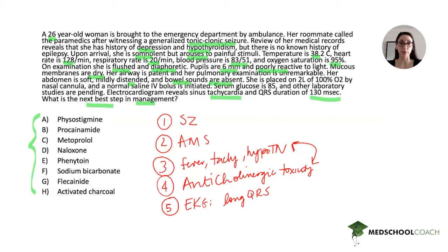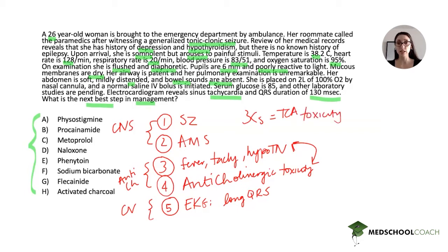Putting these two pieces together, we have CNS involvement. Putting these two pieces together, we have anticholinergic involvement. And putting this piece together, we have cardiovascular, specifically conduction abnormality. So we'll just call this CV. So these are the 3 C's of TCA toxicity. This is a toxidrome that you should be able to recognize in any question now on the boards. CNS involvement, including seizures, altered mental status, sedation, anticholinergic toxicity, including all these findings we said here, and then cardiovascular involvement. This can present classically with conduction abnormalities, and the most common one is going to be prolonged QRS, and we'll talk a little bit more about some of the others. So the 3 C's of TCA toxicity.